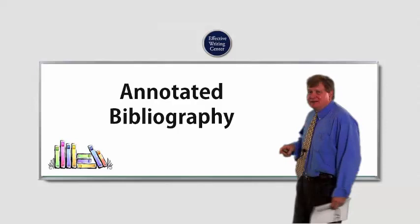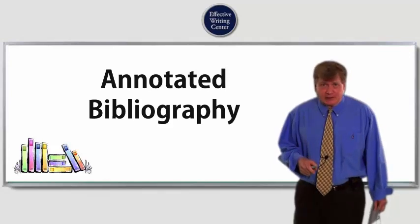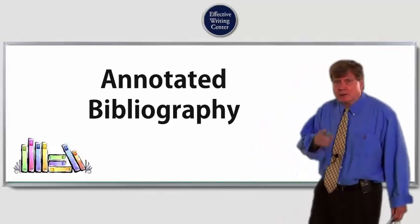Annotated bibliography. Only academicians could take something so simple and turn it into nine syllables of obscurity. What does an annotated bibliography actually mean? Actually, it's something quite simple, and let me show you.